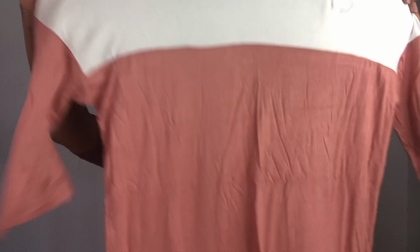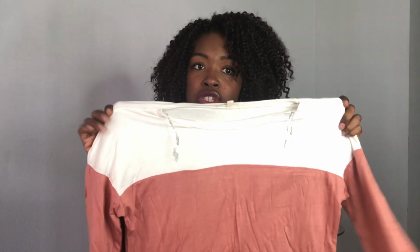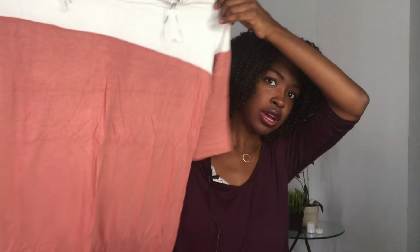Oh my gosh, you guys, let me tell you, coral or anything close to it usually looks good on me. You gotta know your colors. Look at that. It's a shirt, okay? It's like a bone color on top, coral on the bottom. It looks a little large, but sometimes when you put a big t-shirt on like this with leggings, it's cute. So we're gonna see.